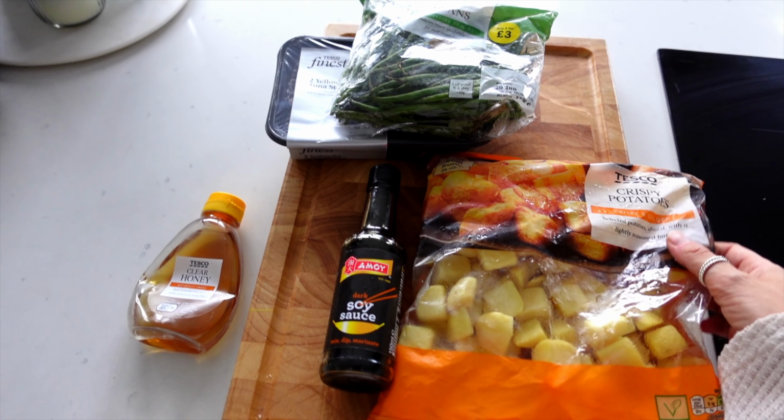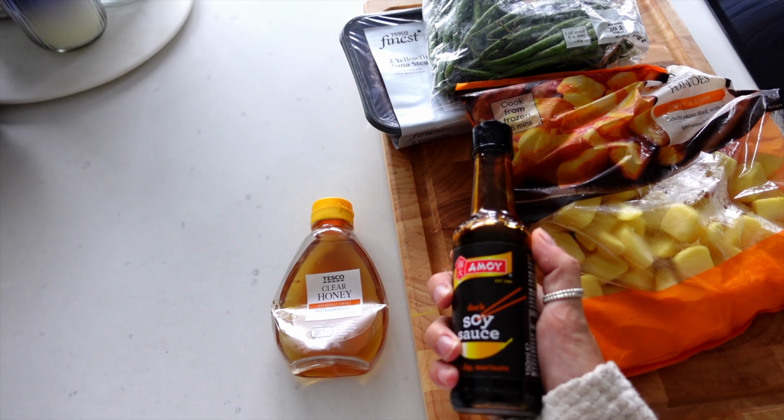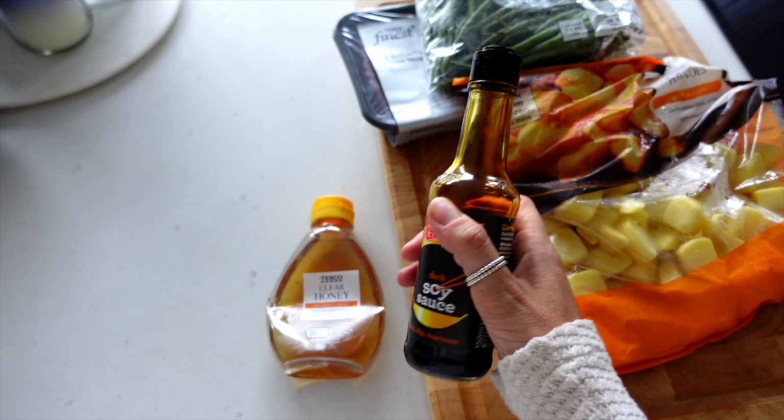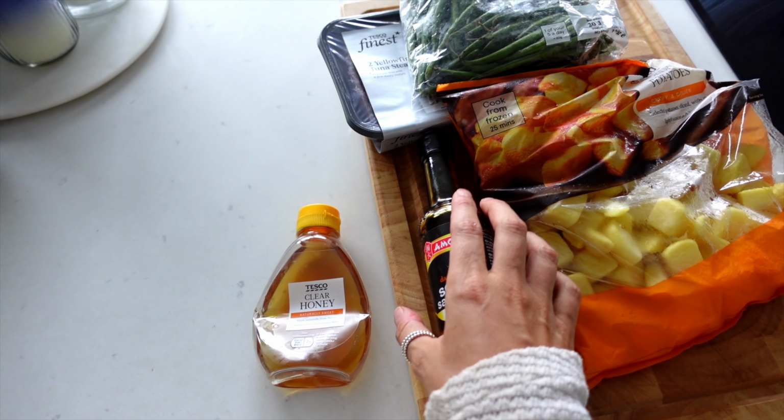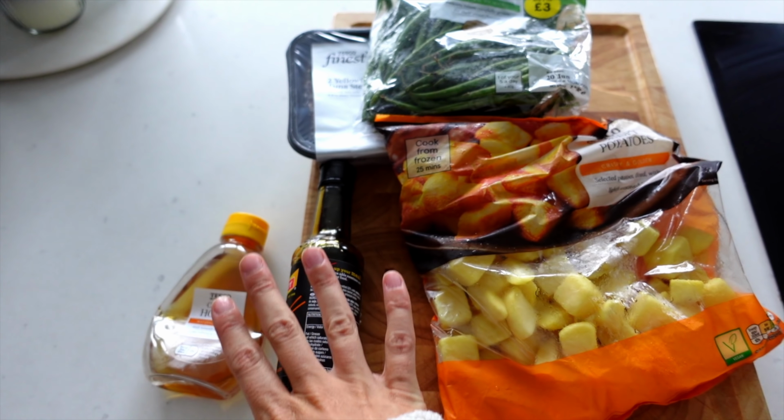And then we have got some crispy frozen potatoes. And then for the tuna sauce, we've got soy sauce and honey. We do normally use lemon as well, but I forgot to pick it up. So this is what we're having, and I'll show you how we make the sauce.